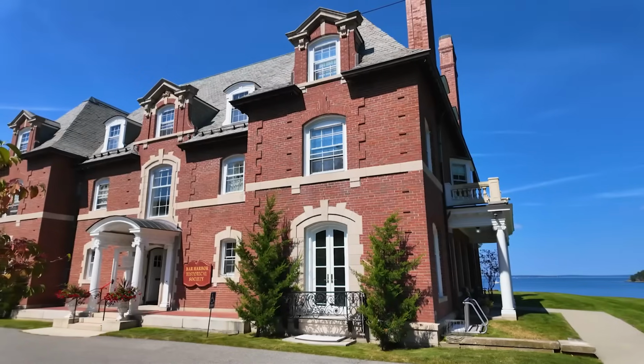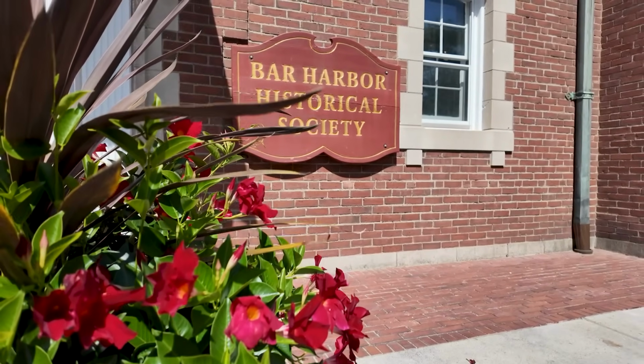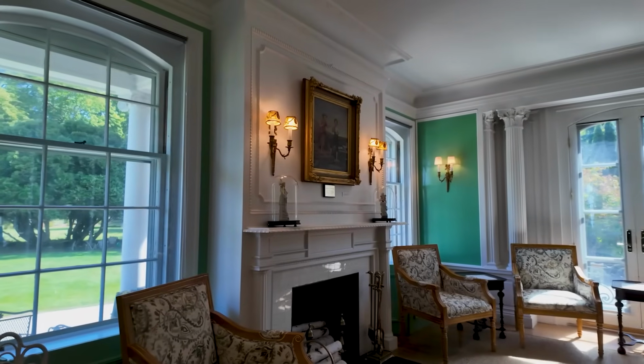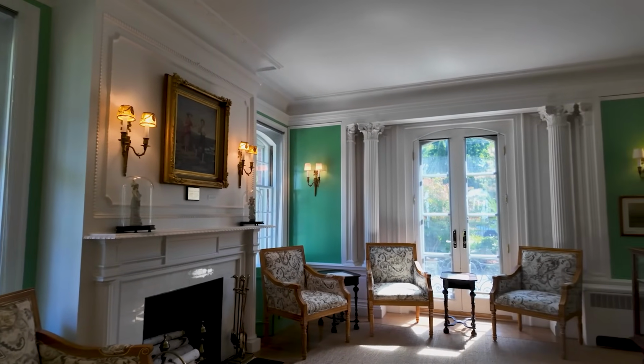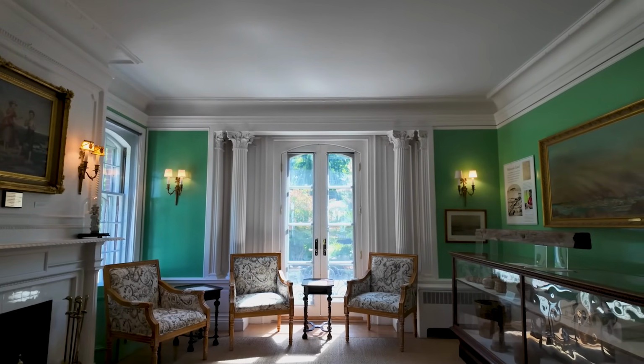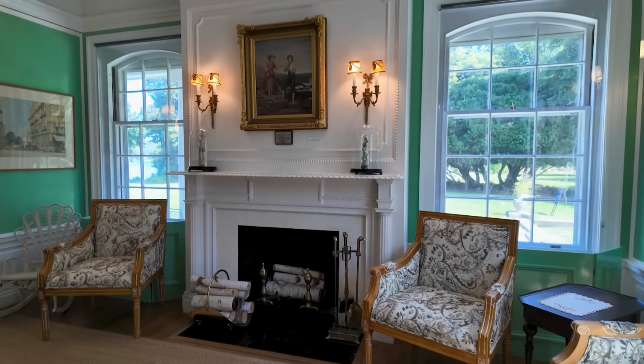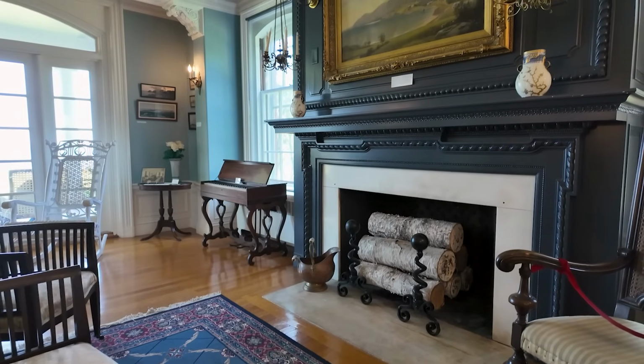Our next stop of the day is at the Bar Harbor Historical Society, and this was also recommended on our trolley tour this morning, so we're glad that we saw it. Now we're gonna go explore. This house is absolutely beautiful. There are 3 stories that you can explore, and while the furnishings aren't necessarily original to the home, they are original to the time period, so it's really cool to see how they have it set up.